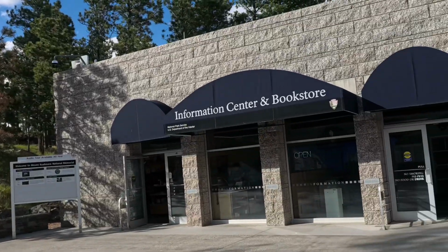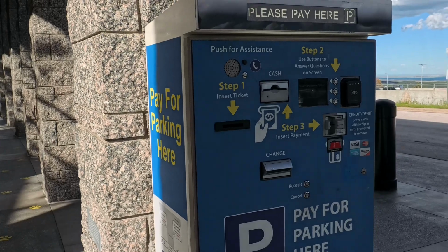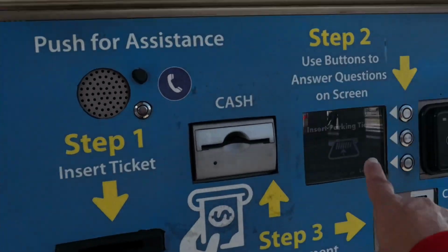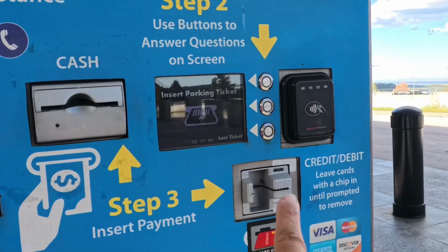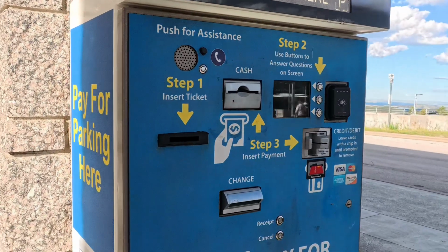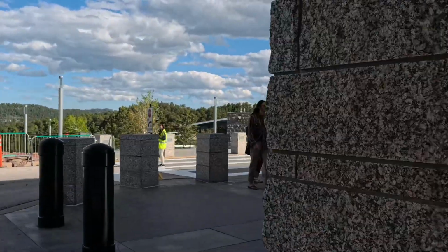There's the bookstore information center. You get your ticket when you go through the gate. Then you have to come up here, insert your ticket. Then it comes up and asks you how many people, what your age is, if you're military. And then you can put either cash or credit card. It costs $10 unless you're 62 or older, and then it's only $5. And then I don't know what it is for military.